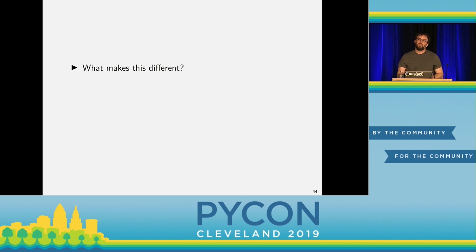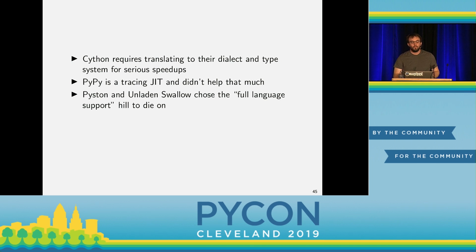And so some people might notice, like, hey, this isn't the first time I've heard about this sort of thing. So what makes this different? Or to put it more colorfully, what about all the bodies of all the projects that have tried to do this and either failed or maybe not had as much of an impact as you might hope? Cython works pretty well, but to get really good speedups, you need to translate into their dialect and type system, which thinks more about C types than it does about Python types. And we wanted to think in terms of Python types.